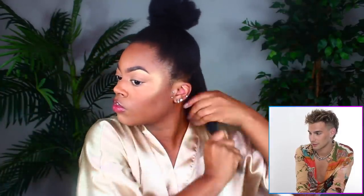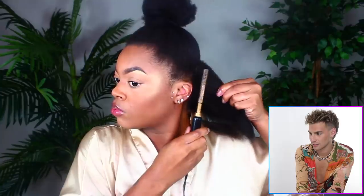I'm just sectioning off. Yo, she has just as much hair as the last girl, if not more. So I'm just putting the top in a little ponytail bun situation. I am applying more of that chi on my hair. I apply that every time I'm about to start a new heating process.